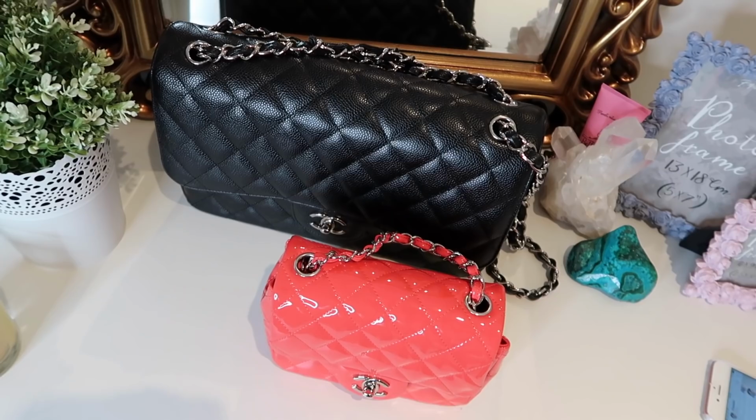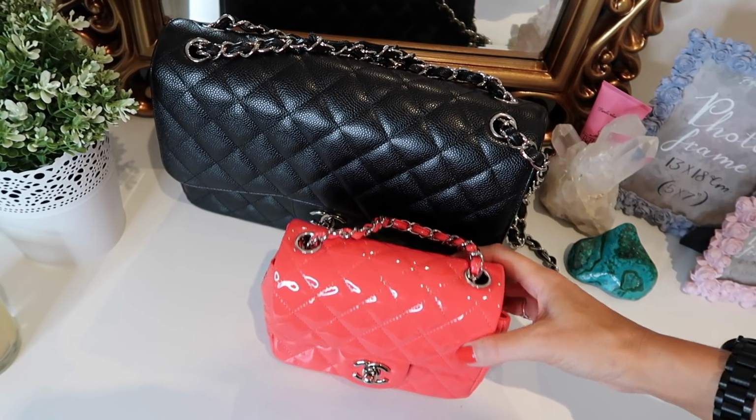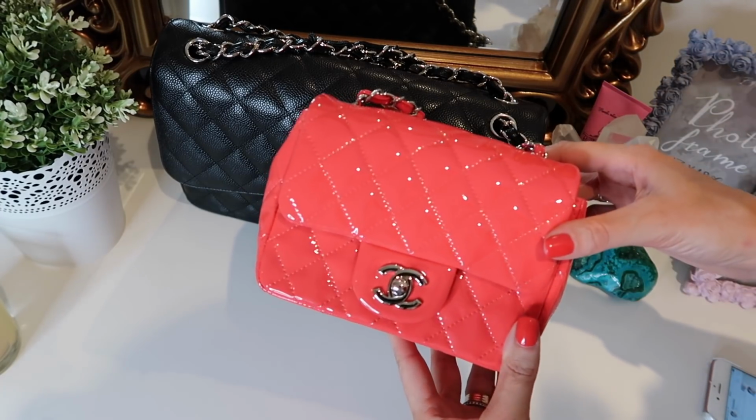And finally, size. If you're thinking that the classic flap might be the direction you wanna go in, and you're wondering about size as well, you can get this in, I think, 4 different sizes from memory. You can get a mini flap, which looks like this. You can either get this in square or in a rectangle. I got this from a cruise collection, which is why it's in a crazy color. You can also get it in small, medium, and then this is large. Large is classically known as the jumbo.